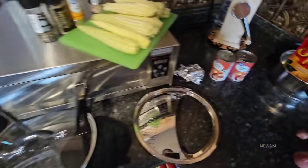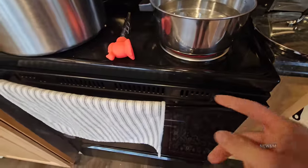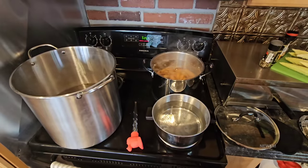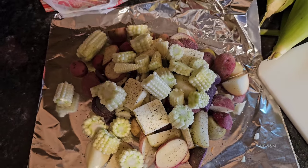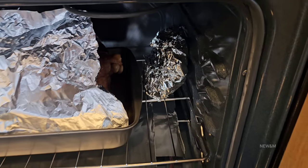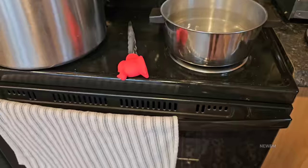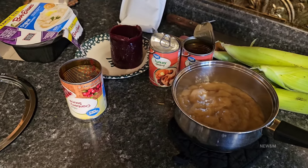Got some gravy. This is doing good. It's been in there 4.5 hours. About 5.5 it'll be done. It's a big turkey. And I also went ahead and cut up a bunch of baby corn, potatoes, and some garlic. Put some pepper and butter on them and threw them in there. They always come out really good like that. Got some gravy going. Got some cranberries out of a can.